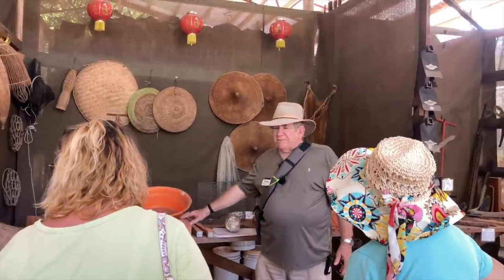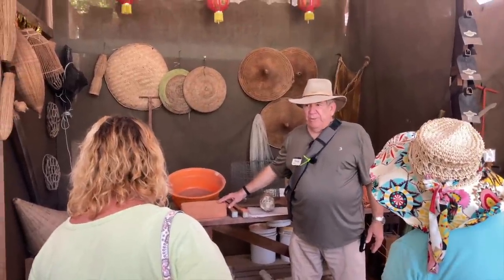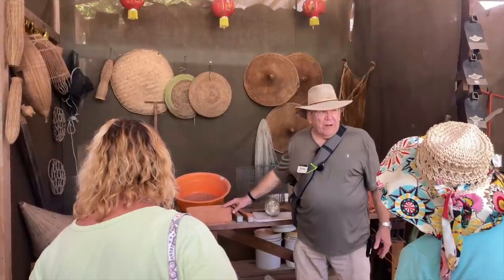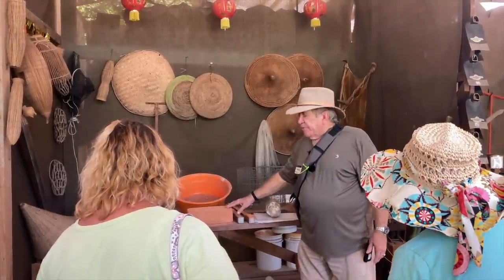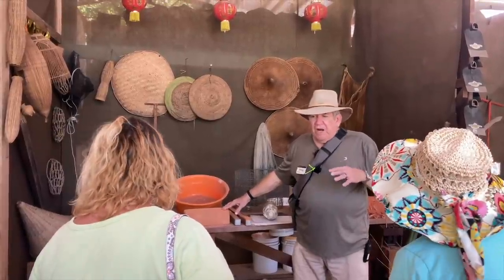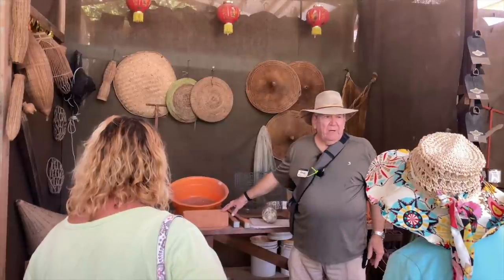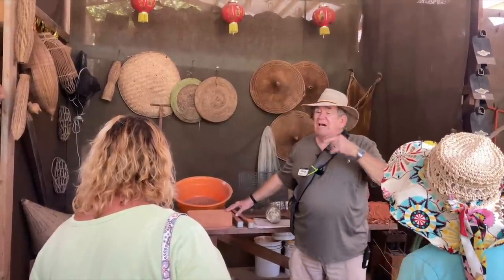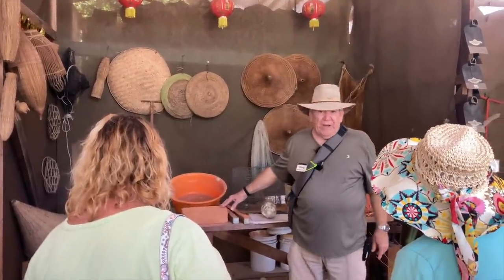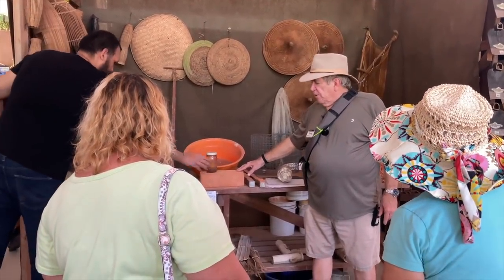Then we add about 10% concrete in these bricks because we don't fire these bricks. We air cure these bricks. So we air cure these for several weeks and then we can use these in building. If you took our farm tour, you'll actually see a house that we made with these bricks. But as we go through here, you're gonna see other things that we've made using these bricks. And these bricks are great building material. They'll last a long time.